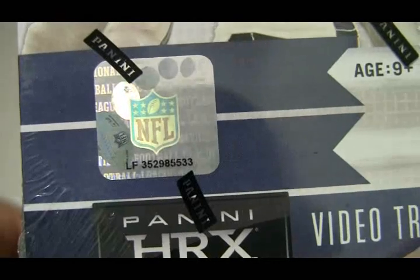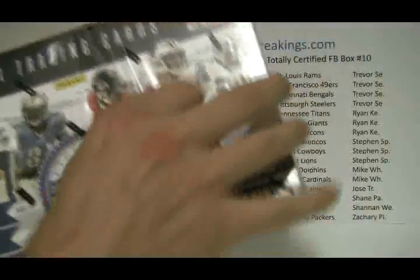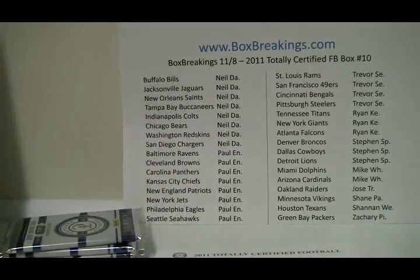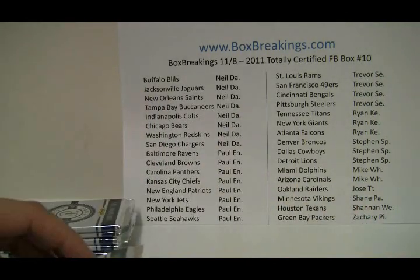I've got a few more of these things. This one is 352-985-533. So that's your box that we'll be busting into right now. So without further ado, let's break into it and find out what you guys will get. Checklist, very handy for this product. Lots of redemptions, so we'll keep that handy.